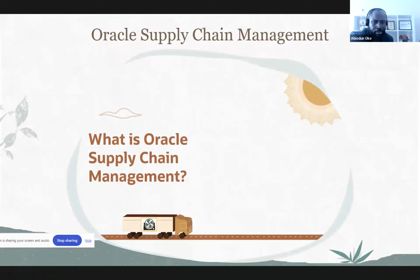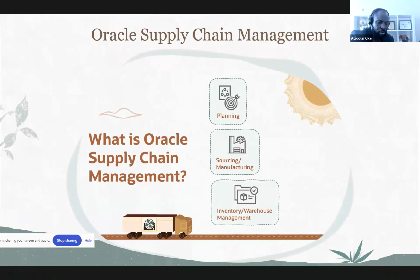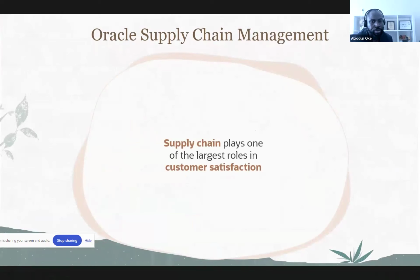Supply chain management in its simplest form consists of planning, sourcing, manufacturing, inventory, warehouse management, order management, fulfillment and delivery, and return, refund, change, cancel and renew. Planning is the foundational element in the supply chain. There are three levels of planning: strategic, years; tactical, months; and operational, daily.